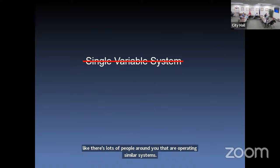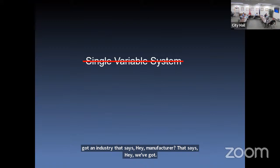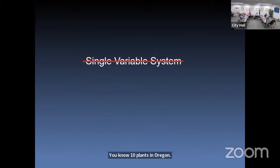But this gets back to the user base, right? Because if you're a wildebeest in Africa, if you just stay in the middle of the crowd, there's lots of people around you that are operating similar systems. You've got an industry or a manufacturer that says, hey, we've got 10 plants in Oregon. That's a legitimate part of our core business. We need to solve that, right?